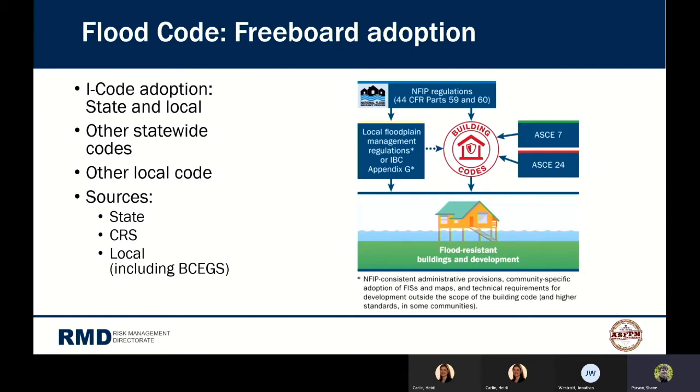So in some cases, states like Florida actually provided us their database with adoption. In Texas, their state ASFPM branch does surveys of freeboard. We were able to leverage that. So we had a handful of states where we actually had some local data, either about directly freeboard adoption or from BSEGs about local code adoption that we could build in.